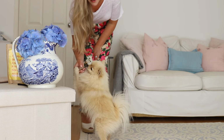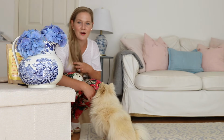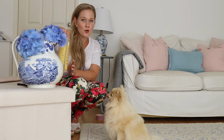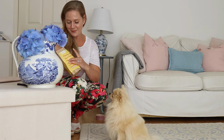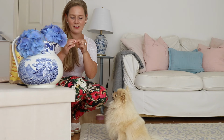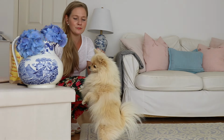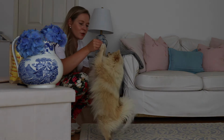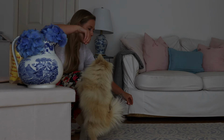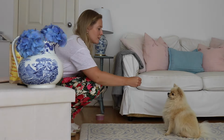Good girl, good girl. Okay, so that's been three times now. So let's see if we can get her to do that on her own. Also, as you can see, I am breaking these treats up because they are rather large, so I'm making sure I've got little bits at a time. Good girl, walk, walk. Come back, come over here. Come here, good girl.